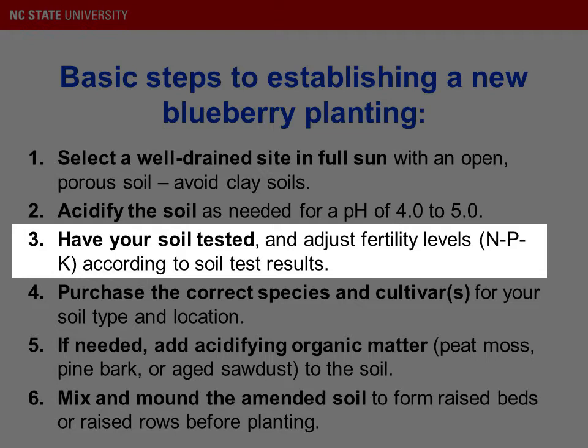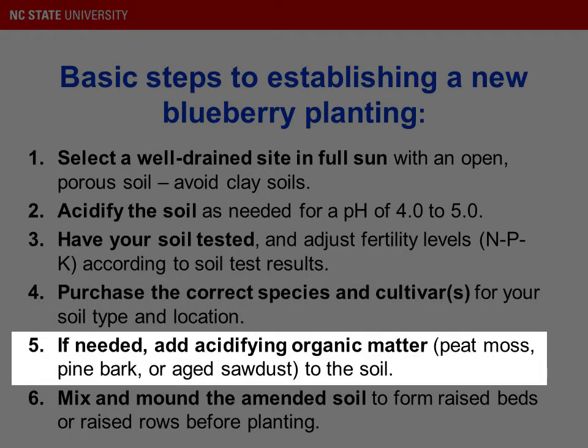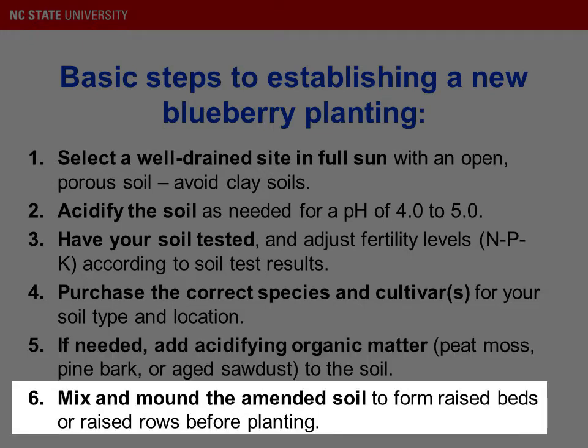Once you have that, you'll know what the humic matter percent is and also the pH, and you can adjust the fertility levels according to those results. After that, you want to make sure you purchase the correct species and cultivars for your soil type and location. In a lot of instances, this will be rabbiteye blueberries rather than southern highbush or northern highbush. Most sites will need to add acidifying organic matter, so peat moss, pine bark, or aged sawdust, and almost always need to mound the amended soil to form raised beds. Unless the site is sloping and convex, you really will benefit in most cases from raised beds.